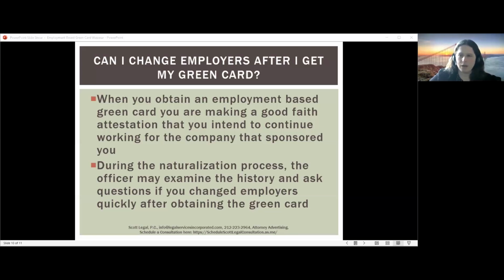So again, once you have your green card in hand, you are a permanent resident of the United States. This means you can work anywhere. So technically, you do not have to stay with that employer. But again, you want to be careful because you got the green card only on the basis of saying you did plan to work for this employer. So if your mind changes immediately, the government could fairly ask, what happened, just to make sure there was no misrepresentation.